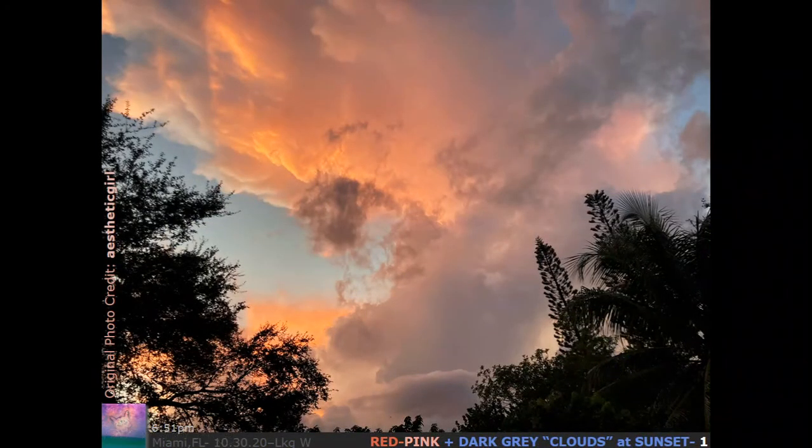All right, this is red, pink, and dark gray clouds at sunset. Again, shout out and thank you for the photo to Aesthetic Girl for this beautiful photo. So we look at this, it's looking west at sunset, and what is going on here? So we have a smoother, kind of singular cloud here. We've got blanket clouds marching across the horizon. We've got something welling up in here and masking out.